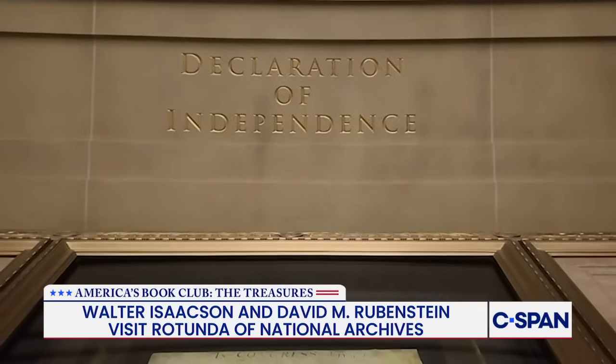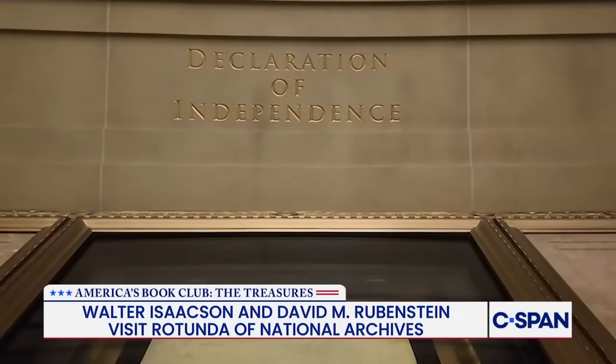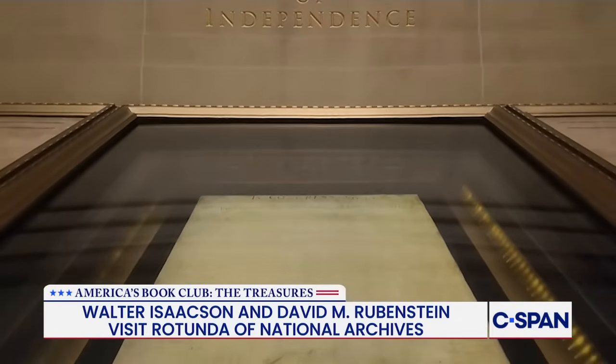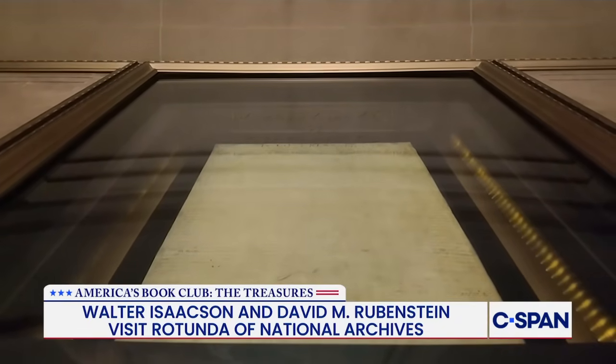Right. You say 100 copies were made. And it was by John Dunlap, is it? The Dunlap printer was the printer. And Franklin, who had been a printer in Philadelphia, picks the font, a William Caslon font, for that Dunlap version. And they send it around. Tell me about the Dunlap versions.